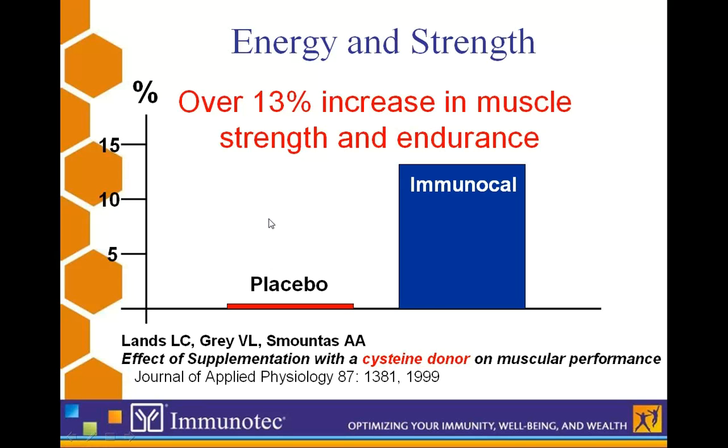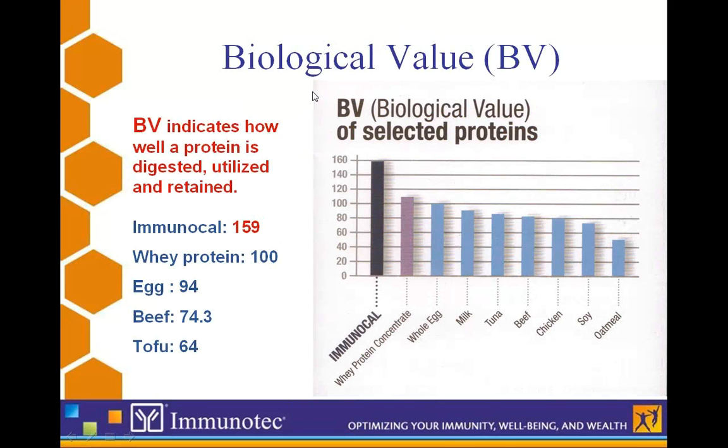Now, there's this thing called biological value. It's a standard measure of how well a protein is digested, utilized, retained. And we've got a few here on the list. Tofu is the 64, beef is more, eggs more. Whey protein, which is known as a very fine source of protein, is at 100 on this scale. And Immunocal, 159, a BV of 159. Exceptionally high quality, digestible, usable, and complete protein.